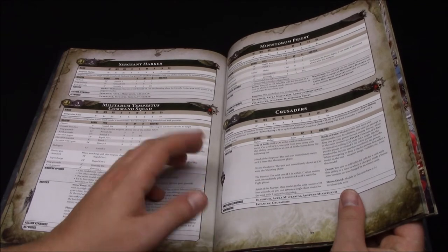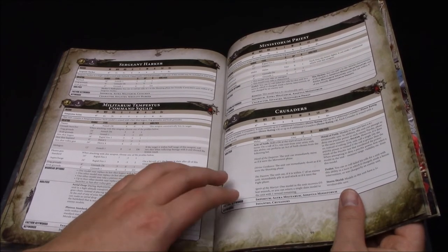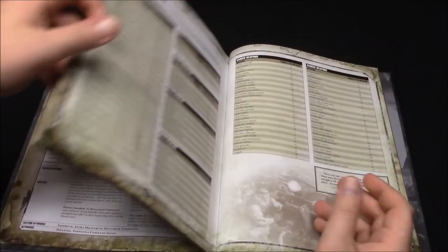Zealot. As we've been through, the same rules as for the Ministorum Priest. Storm Shield: models in this unit have a 3+ invulnerable save. So, a Storm Shield.